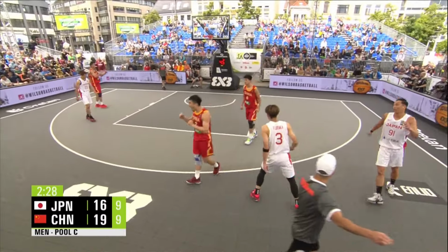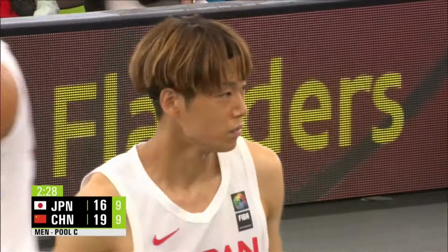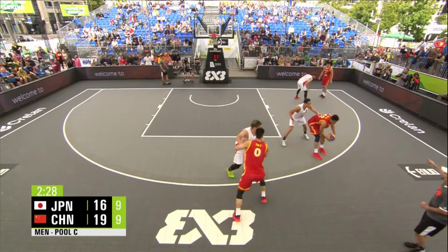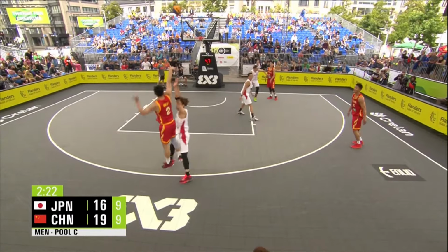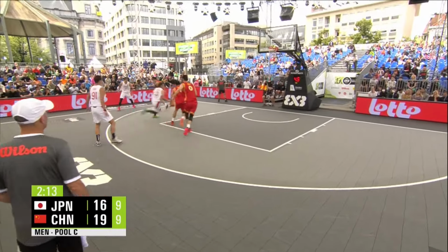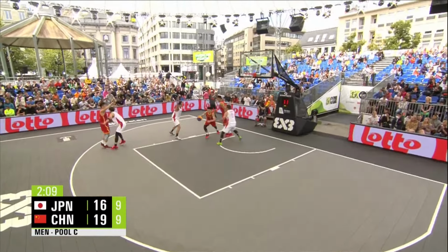Yasuoka, cross-court fired pass. Nobody home, out of bounds. Yan opens things up. He will swing around. Nice off-the-ball movement from China to get a good look. Guo's 2 won't go. Ochai. Sadohara. Man, he's roaming all over the court. 19-17. Japan trailing by possession.